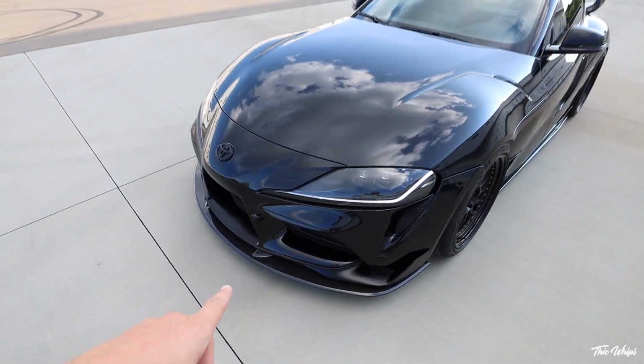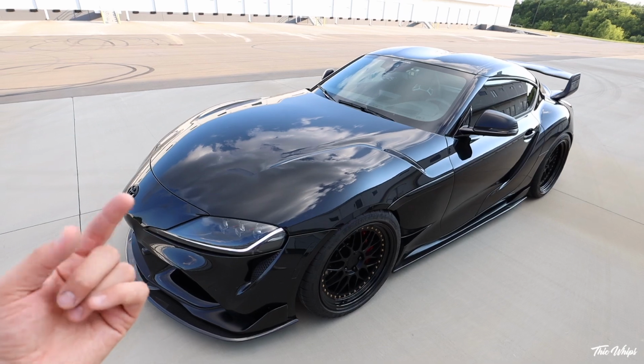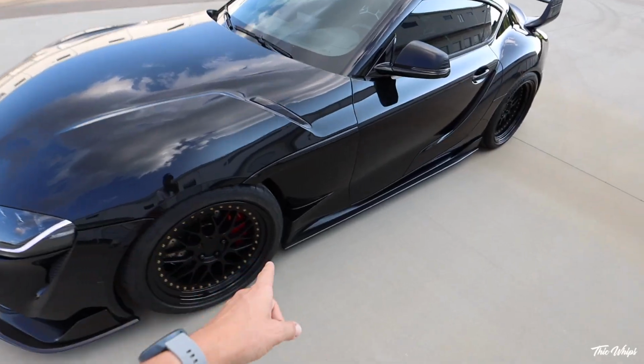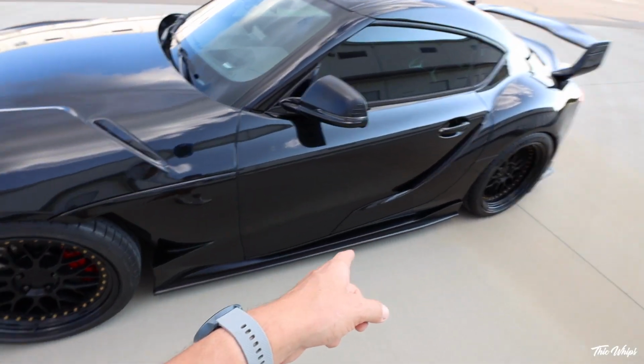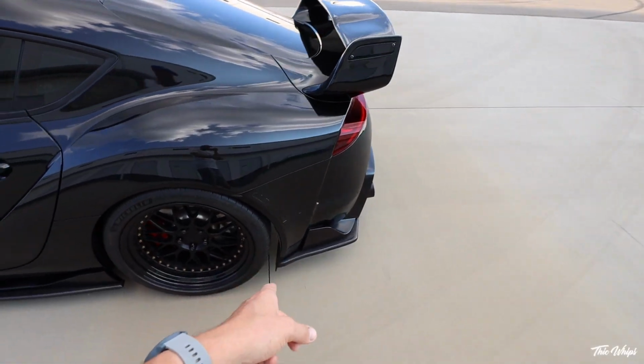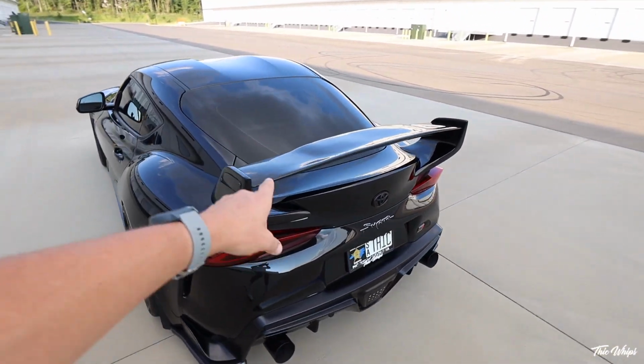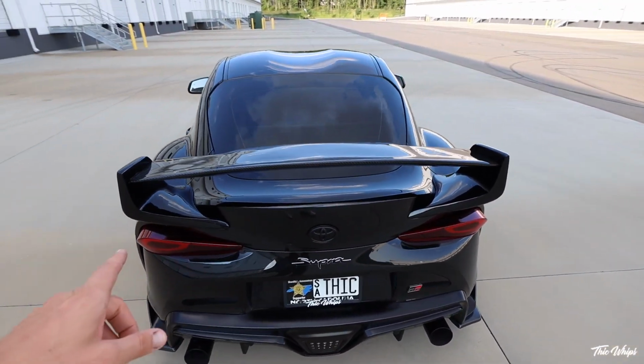As far as the carbon on the car, I'm currently running the Rexpeed version 2 lip. You can get this at like A90 Shop or Speed Industry. I have the Souvenir carbon fiber side skirt extensions, which are super basic and minimal. I'm running the Souvenir carbon fiber rear spats. I am running the Street Hunter replica wing made by Souvenir.